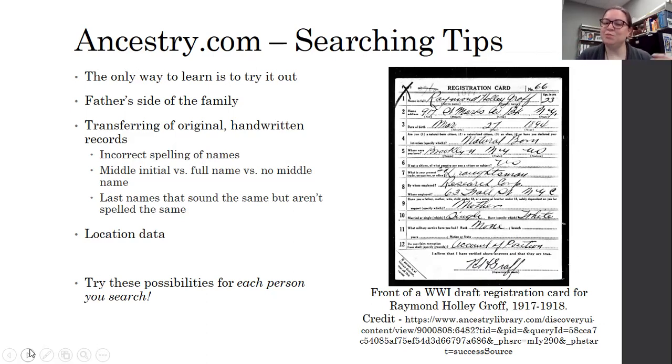And then the time consuming part of this research comes in when you find that you have to try these possibilities, all of them that you're seeing, for every single person that you search. So Ancestry can be a rabbit hole of research. You spiral down through, and before you know it, hours have passed by, but it's so much fun to finally have that moment where you find what you're looking for. So yeah, give these tricks a try and see if they help you out.